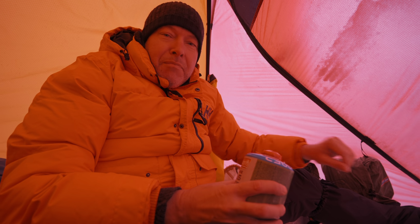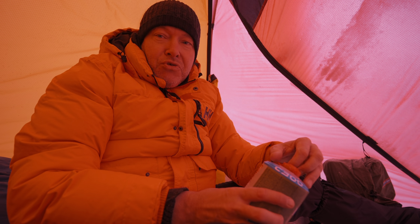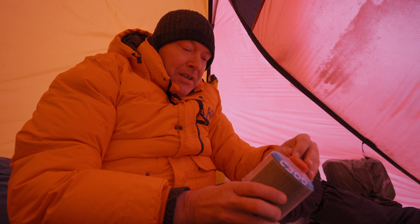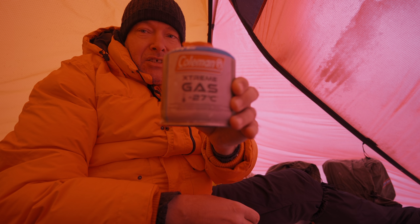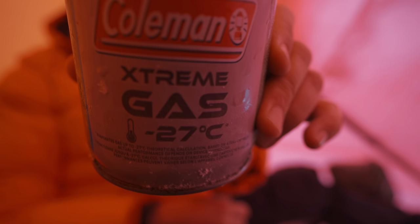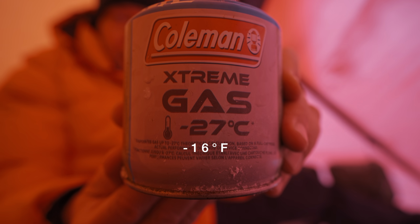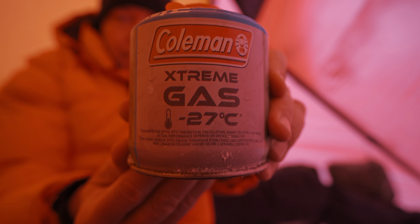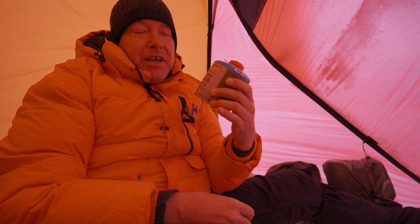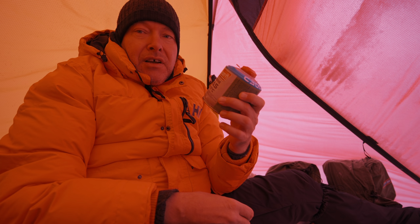So a lot of you have been asking about how I can use gas down to minus 20 degrees Celsius, and I use this Coleman gas a lot, and it's good to minus 27 degrees Celsius apparently. I've tried it down to minus 20 and it works like a charm, so I would highly recommend trying using gas on winter trips. It's so much easier to use the same stuff that you use on summer trips.